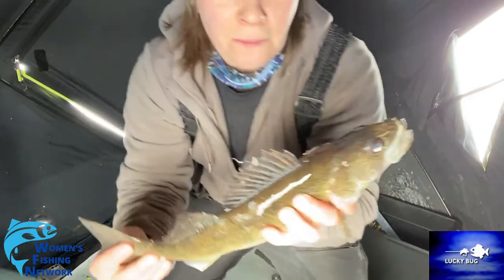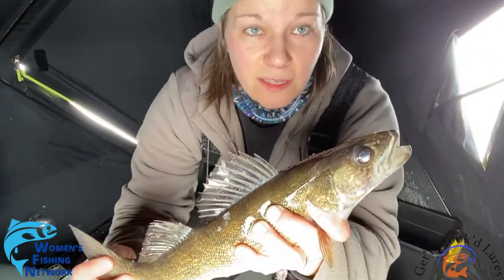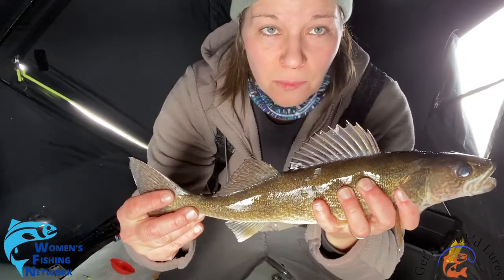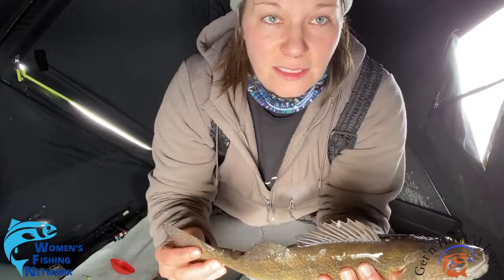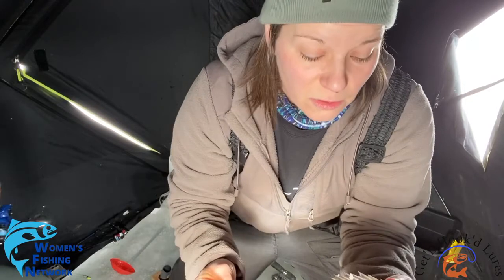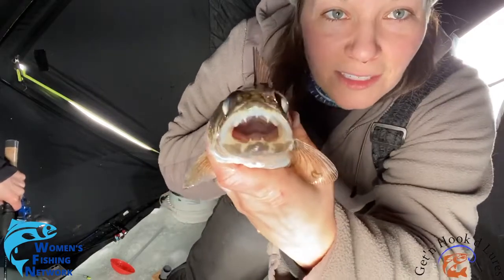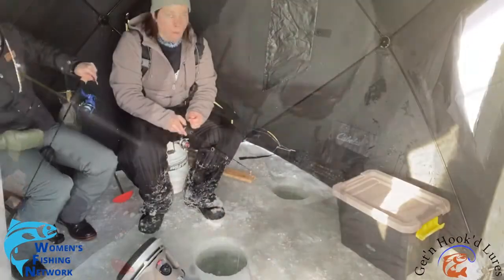Just in the nick of time, there's the second walleye of the day. That was on a minnow and a jig. I actually do have a dead stick operating. It's a really good idea to take advantage of all your lines. Check with your provincial regulations. It'll tell you how many lines you're allowed to have. In Alberta, you're allowed to have two. Nice close-up of that guy's teeth.